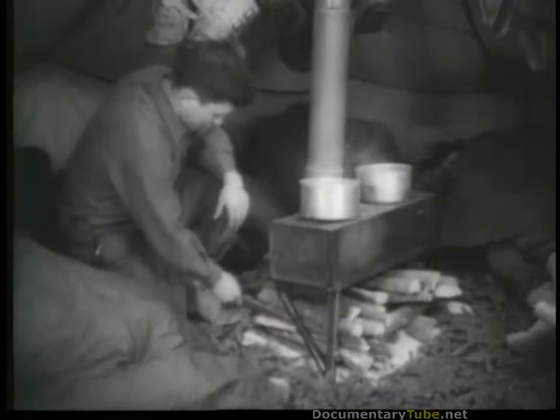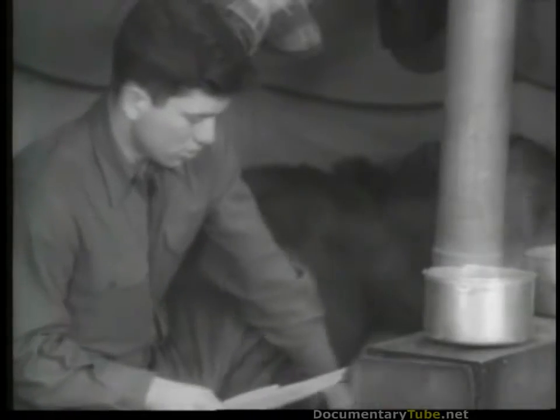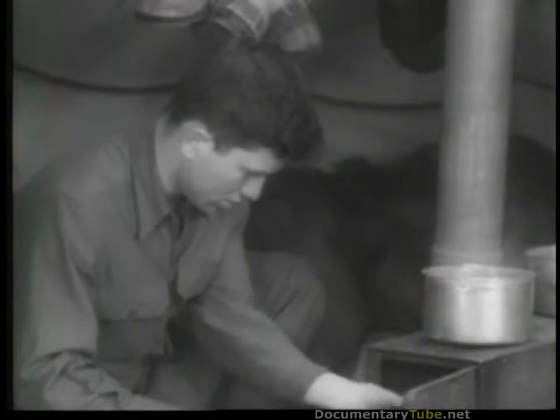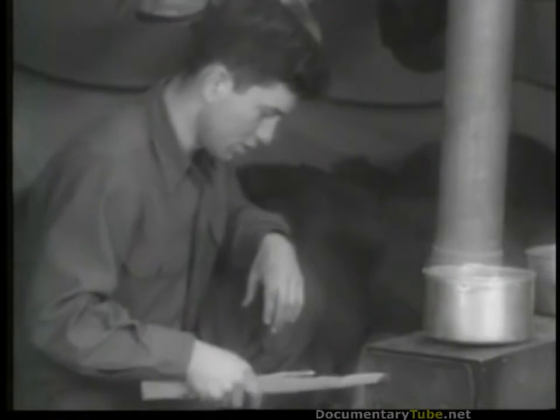A fire guard is assigned to tend the fire and remain alert. Fire guards relieve each other through the night. One man is always awake to watch and tend the stove. Each platoon has an alert squad. The alert squad sleeps but is fully dressed, ready for instant action. The camp rests.